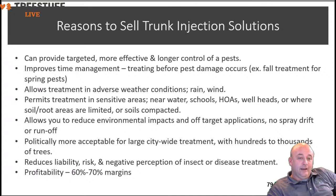You have less environmental impact. You don't have customers or neighbors worrying about their pets, whether you're spraying into the yard. It's a lot more acceptable. Typically, a lot of the cities are doing these treatments with EAB, different things. So hundreds of thousands of trees have been treated. Injection is a tool in the toolbox.